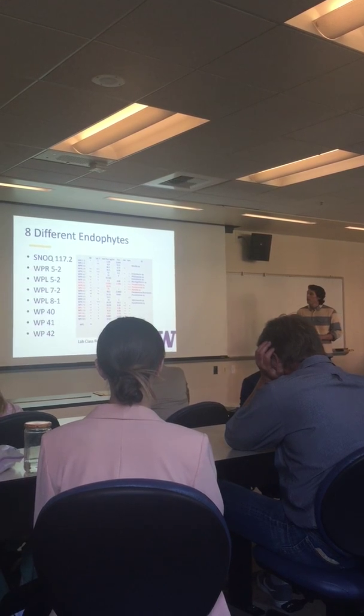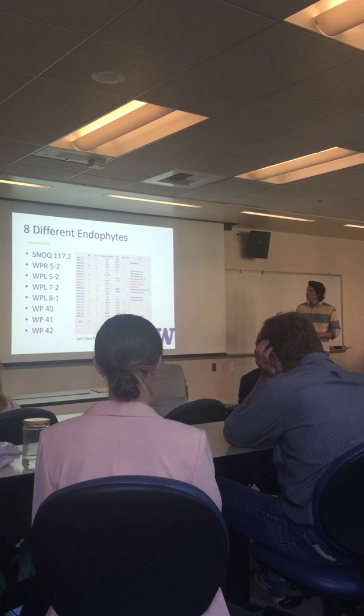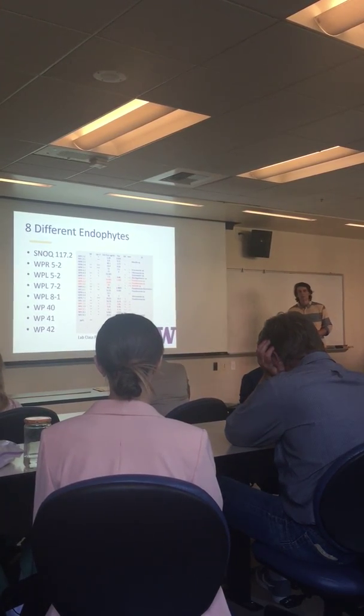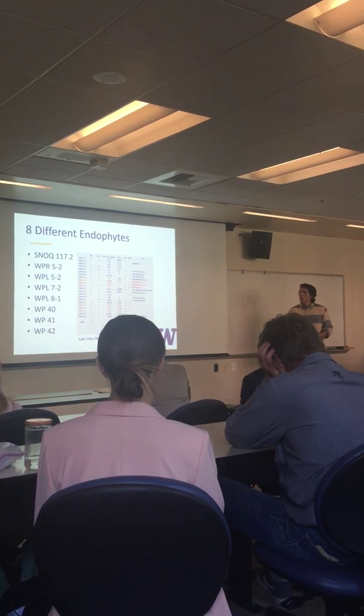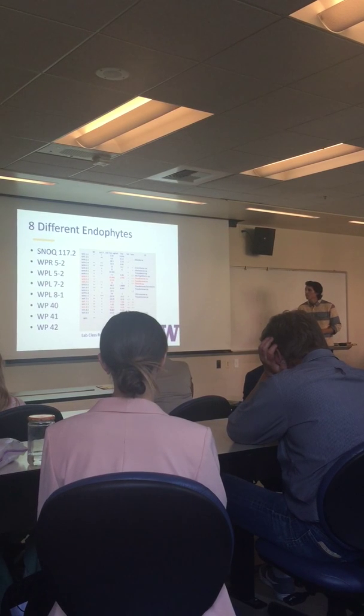These are some results from Sharon's lab class. The ones highlighted in red are the ones that were given 3 pluses as good symbionts. So just meaning they promoted growth the strongest. As well as Snoqualmie 117.2 and a few other wild poplar strains as well.